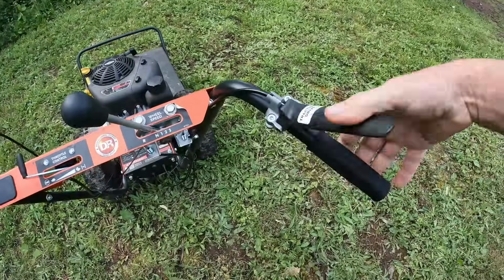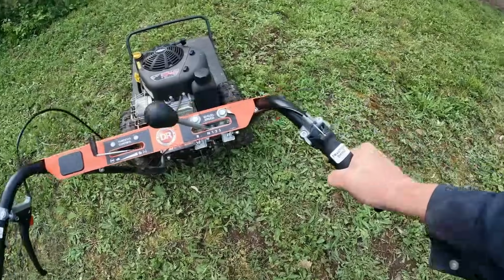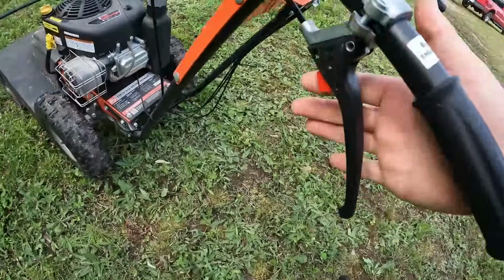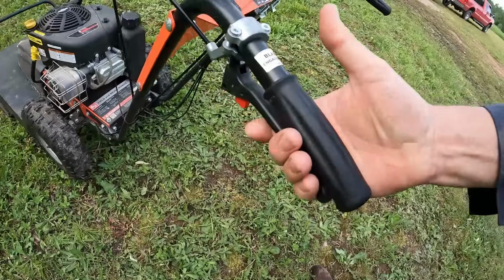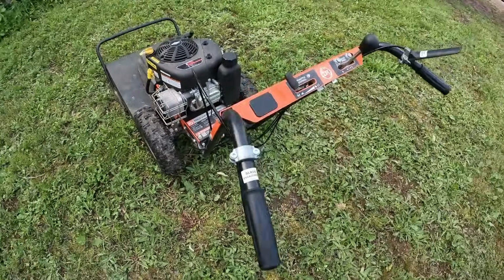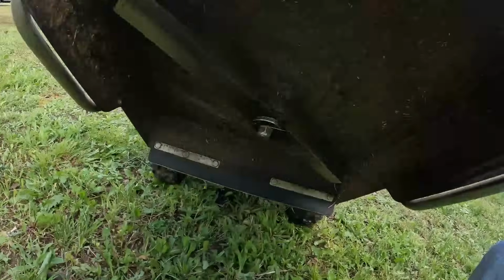Depress this lever right here, that is your traction drive, so as long as you have that held down, it will move itself. You release it, it stops moving. This is blade engagement over here, with a little safety lock button, and the blades only run as long as that is depressed. Let it go, the blade stops turning. It's got a big old beefy blade under it. It's a miniature brush hog. That's what it is.